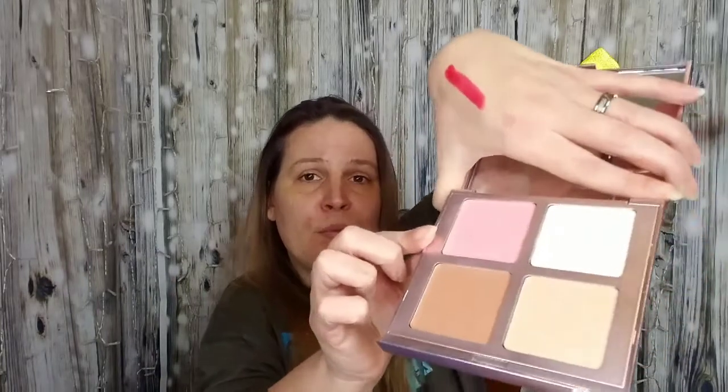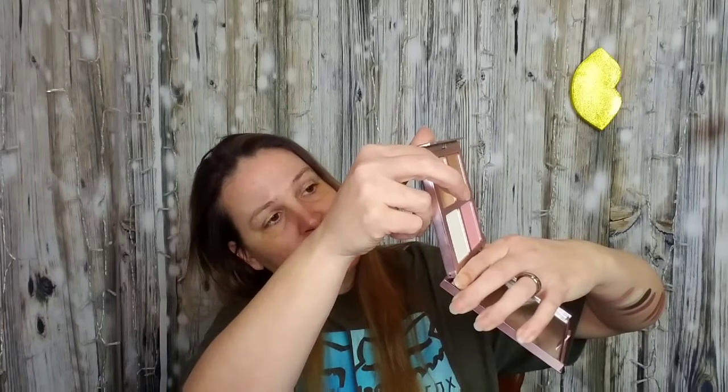Now it has a nice, beautiful mirror in it. That is a big mirror. And all this will give you a natural glow, a natural look. And that's what I'm kind of looking for right now for just the regular part of my face. And we have a beautiful little blush. We got the translucent powder. We got a highlighter and a contour, or a bronzer. What is that? It says sunshine and a compact warmth. Okay. Well, we will do some swatches.